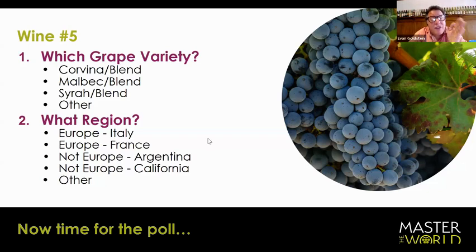Again, anytime we hit something with a slash blend means that it could either be pure play or it could be blend. But as I taste this wine, it doesn't come off to me as a soloist and a choir. It comes off like a choir, right? And then Argentina, of course, led by Malbec, but they make a little bit of Syrah as well, oftentimes blended together. California playing every single card at the table because, well, we're California, we do whatever we want. So think about that. If there's a varietal or genre of wine that's not on the list, punch other, pop it in there, and we can talk about it.